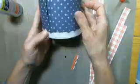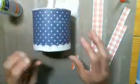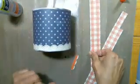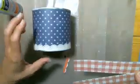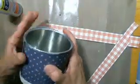Okay, great. Beautiful. Now I decided I'm going to put a red border on the top. Let's keep on moving.